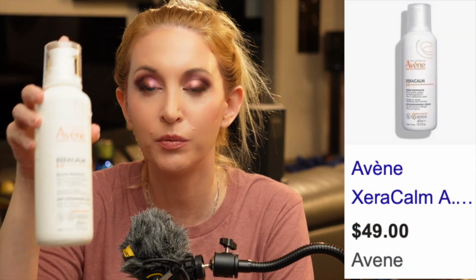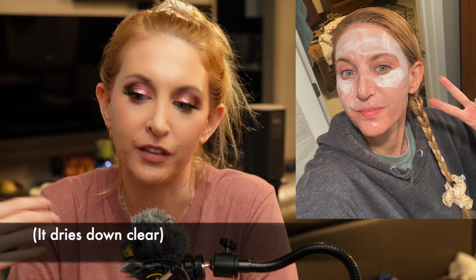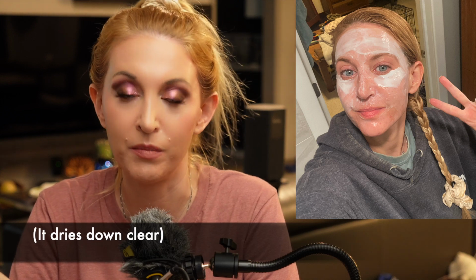Next up, I have the Avene XeraCalm Balm. This is what I use as my last step at night. I essentially use it to slug with. It's the same method as slugging. It's just slightly more comfortable and less sticky, and it lasts all night. I wake up in the morning after rolling around. I'm a stomach sleeper, which is terrible for a lot of reasons. But I roll around so much that no moisturizer ever traditionally stays on my face.